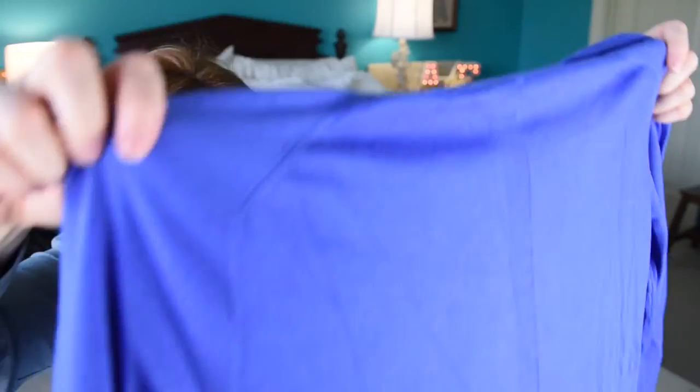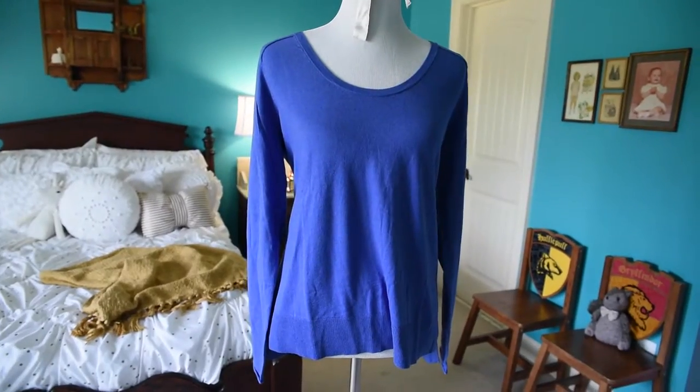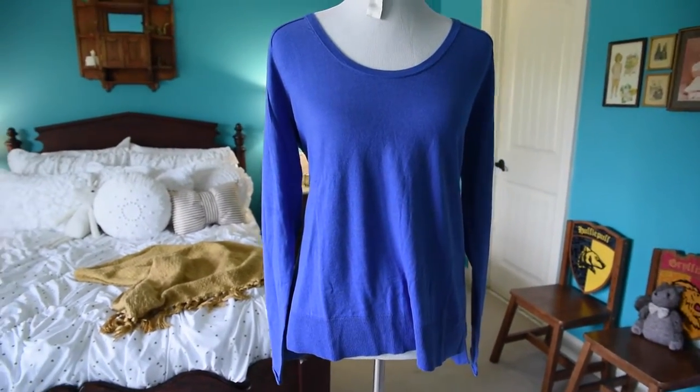I am saving the best piece for last, or my best piece for last, which is a departure, but it's very cool and I like it a lot. Okay, so next up we have this sweater from Hologen. It is a lightweight summer knit sweater. It fits fine, it looks fine, it's a pretty color, I like it fine. I like it a lot.